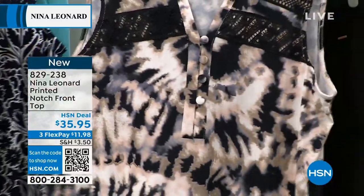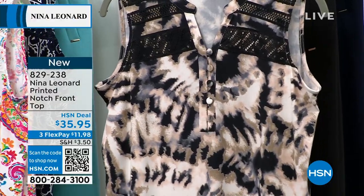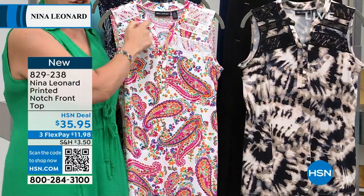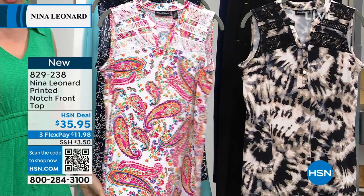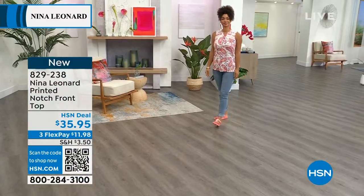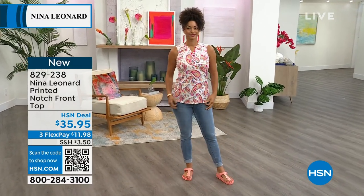Stretch is the name of the game. And these buttons are actually functional, but to be honest, I would leave them the way they are and just pull it over your head like a t-shirt and have that very flattering little V there. And you're gonna love this top. Free exchanges, if you want to exchange for a different size and different color, that's free. But this is a new top. No one has seen it, and it's brand new.